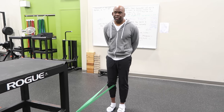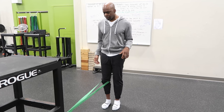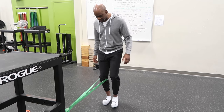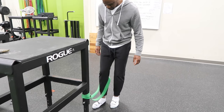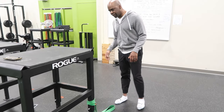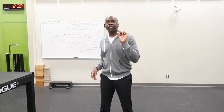And once again, this is something that I would prescribe to my patients to do twice a day. When you're done, you can bend the knee, walk forward slowly until the tension is off, and then you can step on the band.